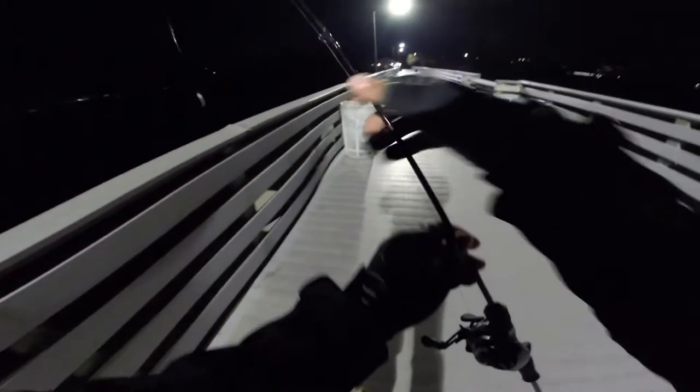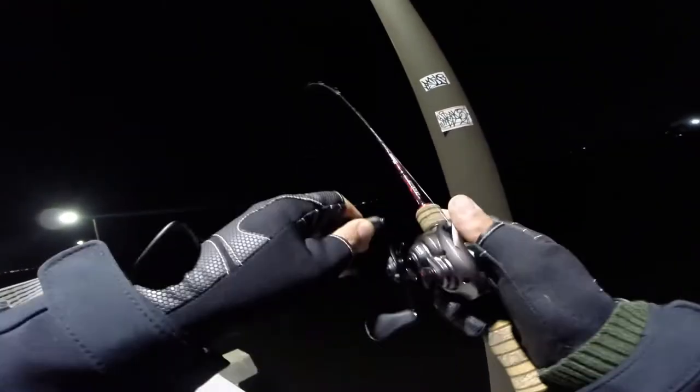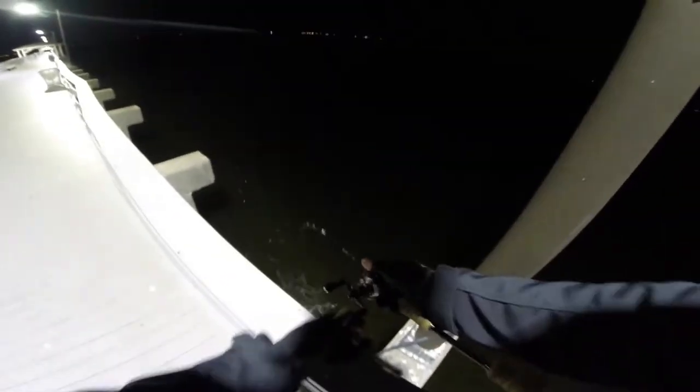Right, let's see if this is gonna make any difference. Alright, let me cast again to the light with more weight. See how this lure reacts now. There you go. Small one, but speckle. Yes, speckle. See, the speckle trout are hanging out in here more than the silver trout out there.